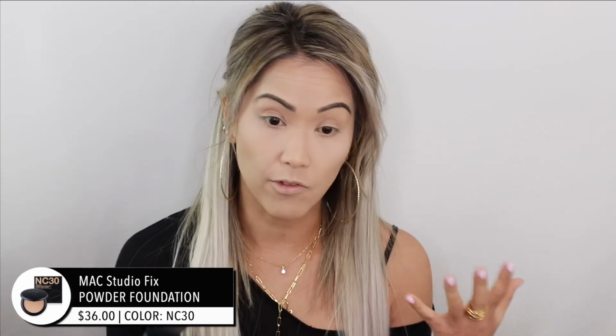I would never just leave the cream to powder and not set it. That's just my preference, but that's just kind of how it looks with the powder. Just very soft, pretty, I like that. I actually just kind of made it more like how I like it, just a very soft matte finish.